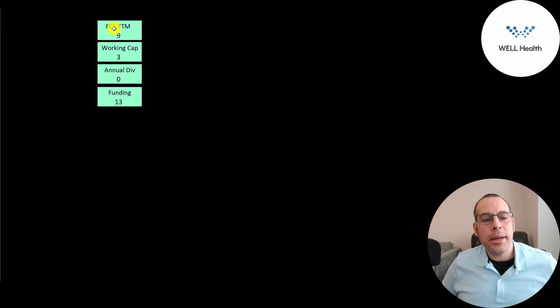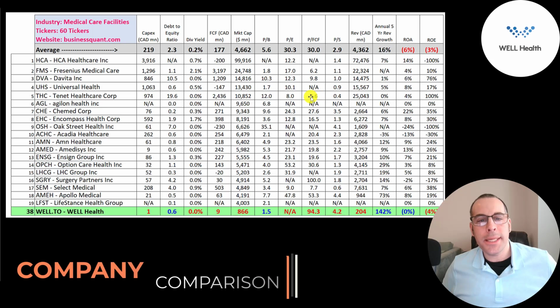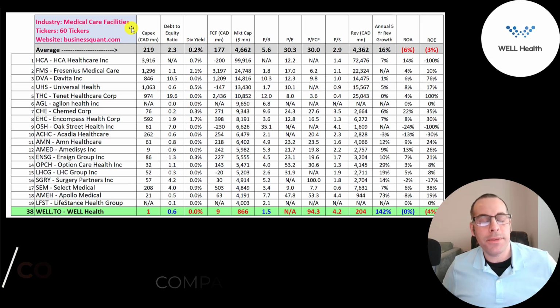They did generate 9 million of free cash flow in the trailing 12 months, and they have 3 million of working capital. Working capital is current assets minus current liabilities. They should have enough funding to get through the next 12 months without adding any more debt. Their business model is to acquire companies so they can scale and grow, and also make their technology more efficient. The best way to look at ratios is to compare them to companies in the same industry. There are 60 companies in the industry medical care facilities.